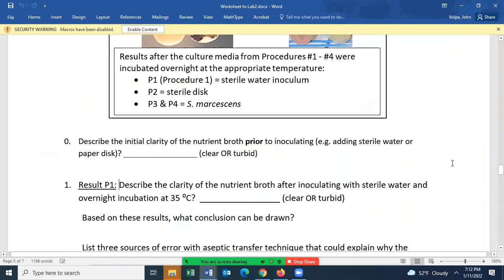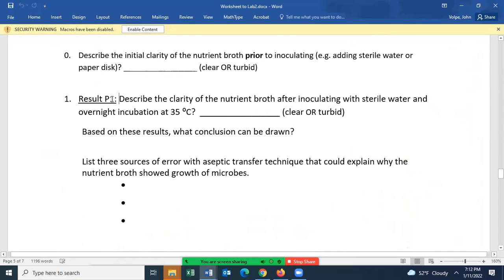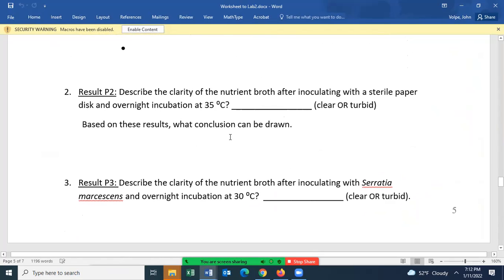Okay, question 1 starts here. And it's on procedure 1. P1 stands for procedure 1. Answer the 3 questions. And then the third one, you have 3 answers. So where there's a dot, there should be an answer. Then answer question 2. State whether it's clear or turbid. And based on these results, what conclusion can be drawn?